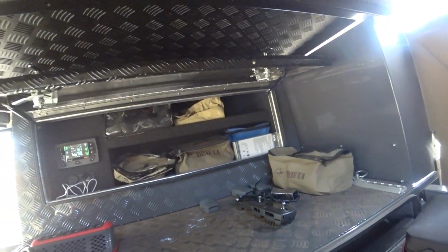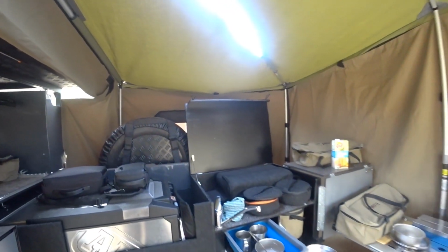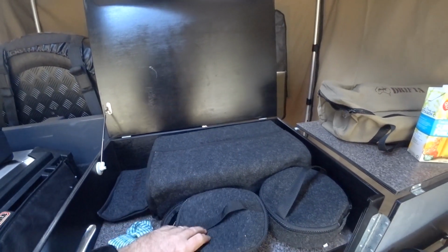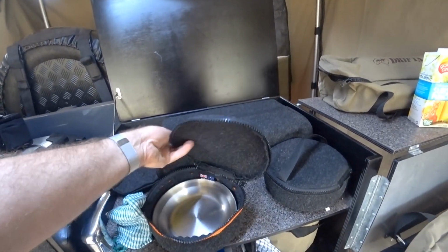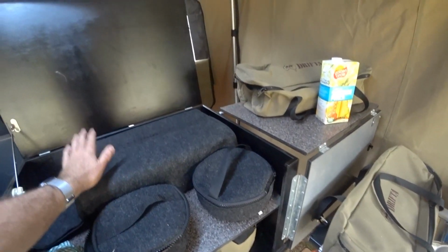It's got a little light just up here we can turn on, and for night time if you need it, you've got a little light source up there. And yeah, we have a metho stove. This is actually a metho stove sitting over here, and I've got all our drifter plates, or Snow Peak plates, sitting inside over here as well.